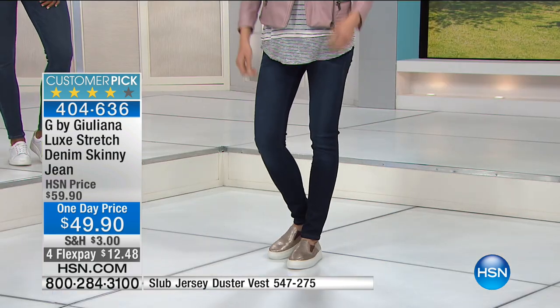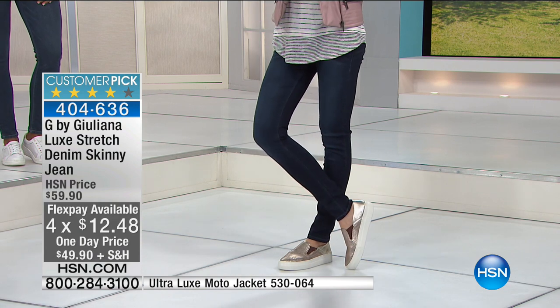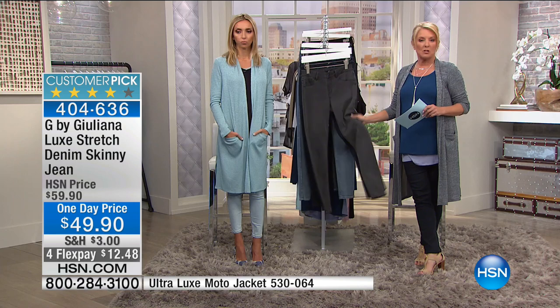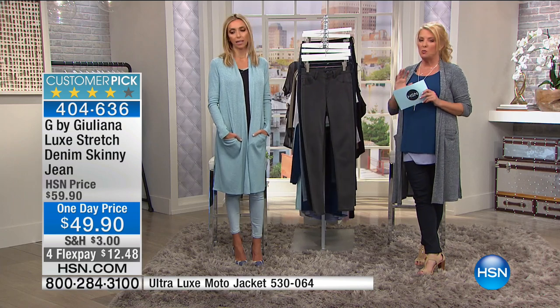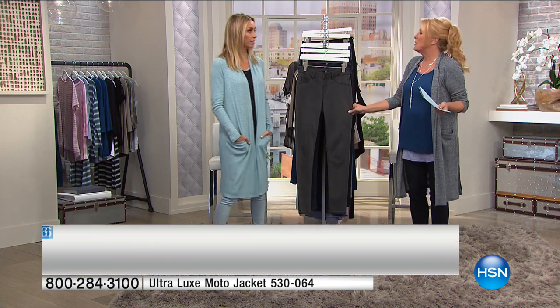We have four flex pays, and what I'm gonna do is go through the colors really quickly for you because there's a lot of choices, and this is another one. I would absolutely, girls, say get more than one pair. You will love them. And the first one we have, customer pick.